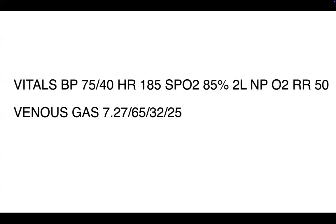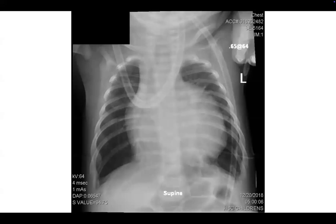So these are the vitals in the ER. Decent blood pressure, tachycardic, hypoxic despite being on nasal prong oxygen, and a respiratory rate of 50. So tachypneic, hypoxic, hypercapnic, but really no infiltrates. So we got called, and then we have this X-ray here, and anyone looking can see there's very little. First of all, the heart is ginormous and the lung fields look pretty black.